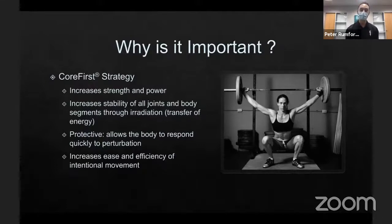Core first strategy is also protective. It allows the body to respond quickly and appropriately to perturbations. Think if you step in a hole, or someone bumps you in a crowded shopping mall. I know for me, I was wearing some dress shoes I don't wear too often, and I was walking down the stairs. Thankfully, this was at my house and not in front of a lot of people, but I ended up slipping. My feet went out from under me, maybe about 20 stairs. I went all the way down on my backside for a little bit, and then I did some weird twist, and my head was going down first. I did like a somersault. My feet went over me and put a few marks on the wall, not holes, just marks.